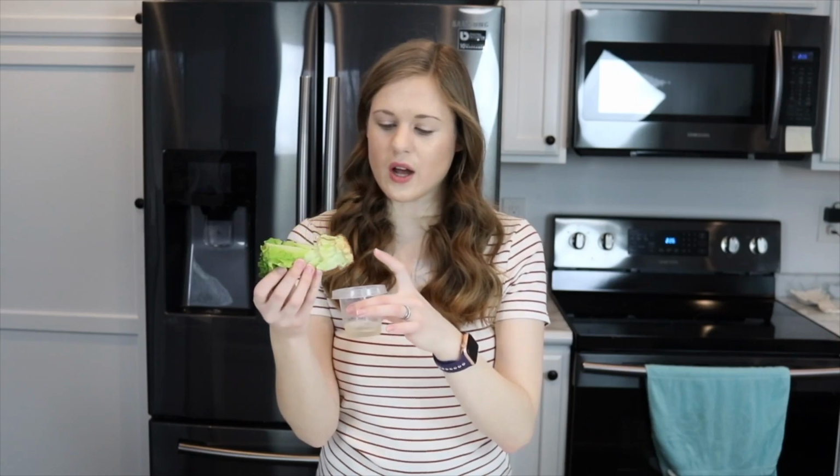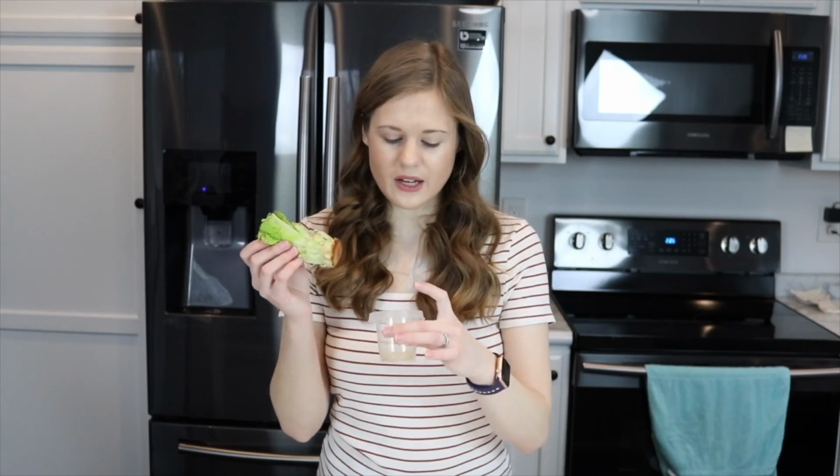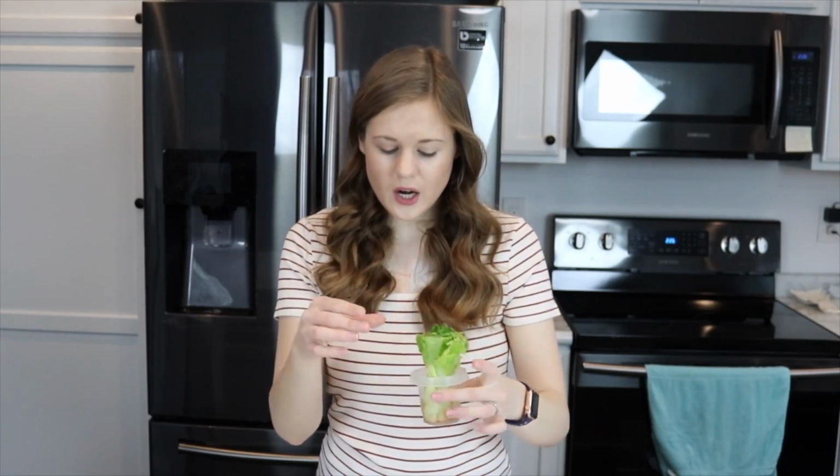Just keep in mind that you want to change the water often, and also check the bottom of your lettuce, because this can get rotten. Obviously this isn't the ideal way to grow lettuce. It does work, but sometimes it can get rotten in here, so you want to make sure you're changing the water and checking that.